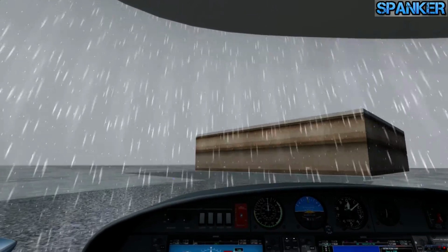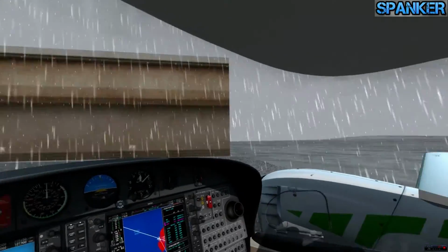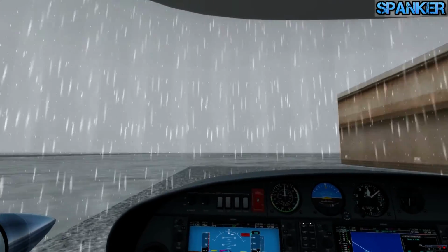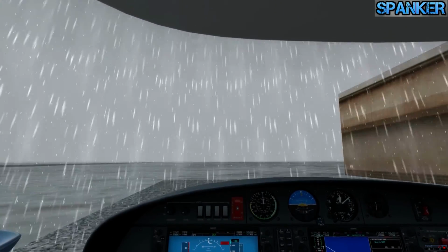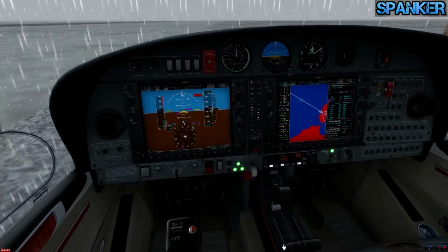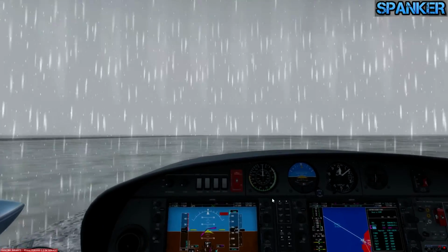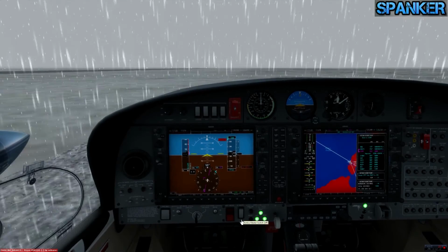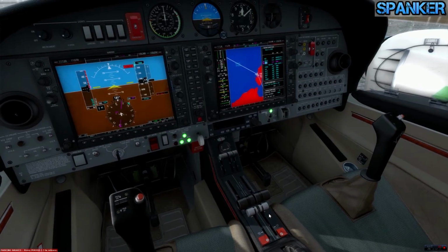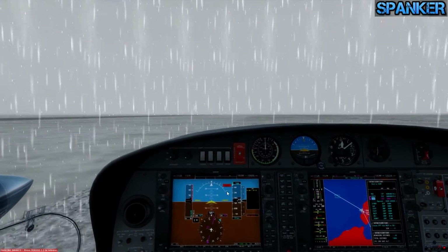I'm just going to cut this corner. I don't want to get too close to that building. I'm going to stop it there. Parking brake to on. Wow. I'm just going to turn that avionics off and then unlock the fuel and put the fuel to the engines. Fuel to the engines have gone.